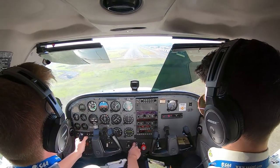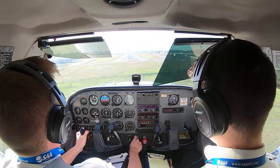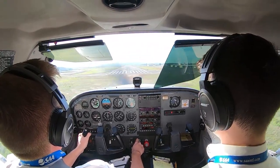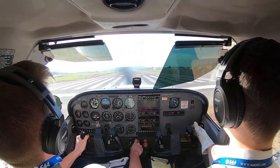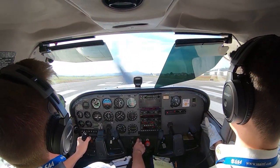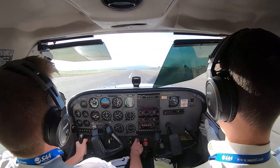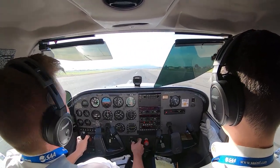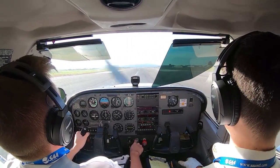65. Yeah, that's almost too short. Okay, we'll round out, yeah, and you'll be able to touch down on the runway. Flare. A full stop, right, yeah. Flaps up. Brakes. And we'll take the first exit on the right. Yep. We release the brakes.